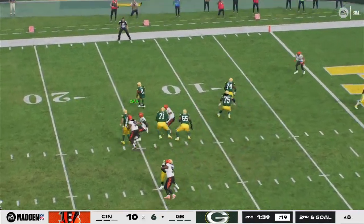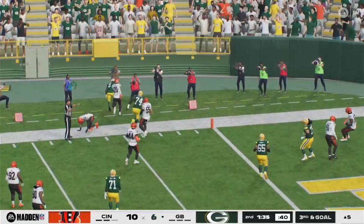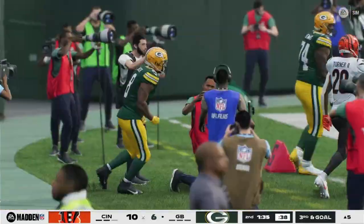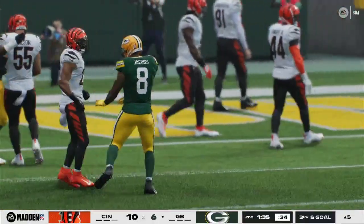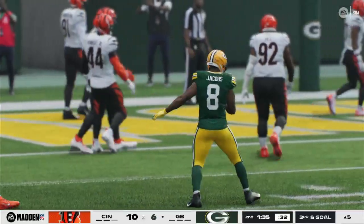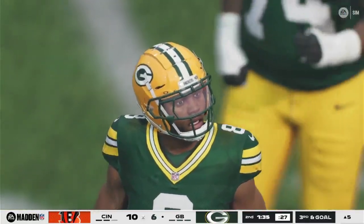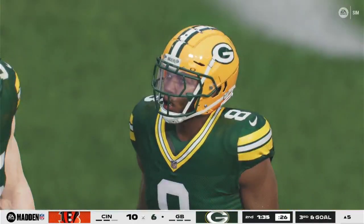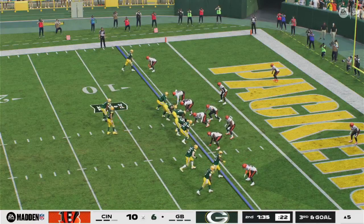To the air with Love. Dumps it off to his running back. That's a defense's goal, right, Kate? Just get us to third down so we can have a chance to get off the field. And that was a good adjustment on that stop in particular, when the back ended up being the target, and they were able to keep them short of the sticks. Couldn't get it the last 2 snaps. Another shot at 6 here on 3rd and goal.